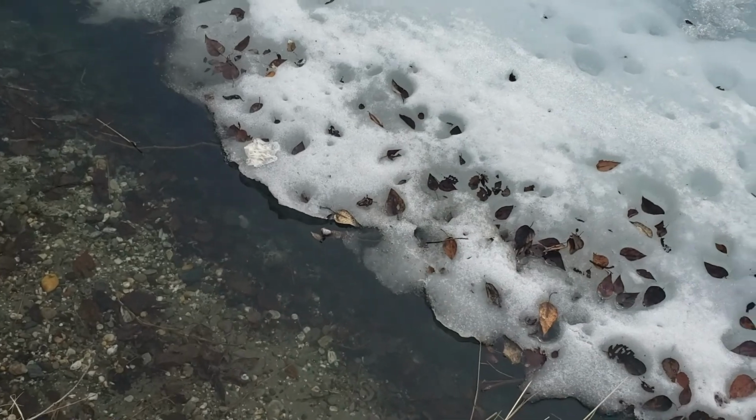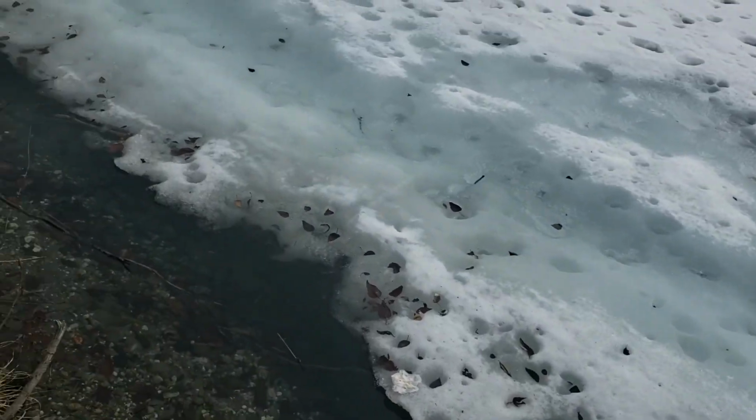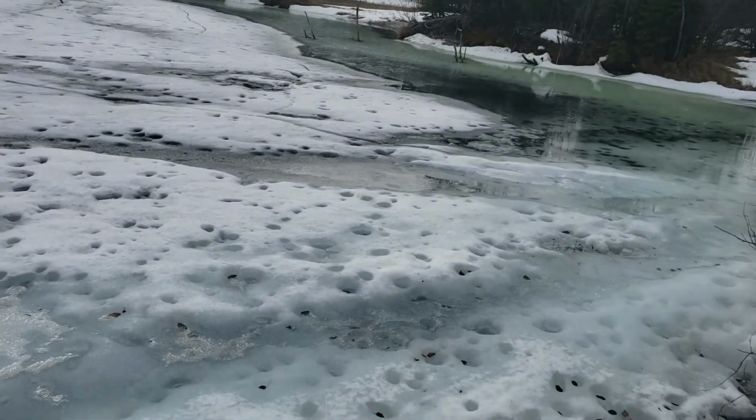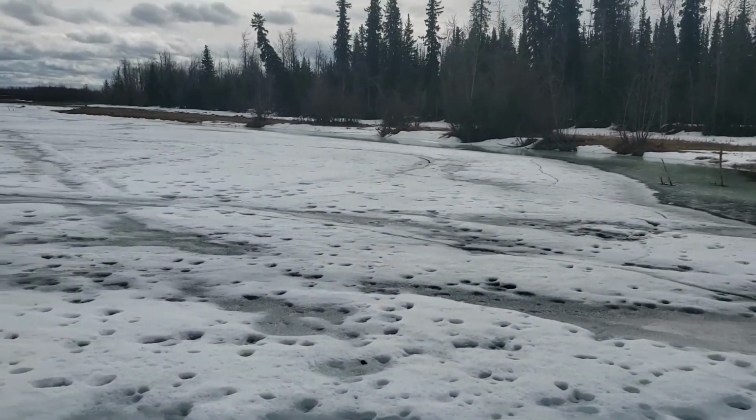I mean, not far. I make my kids wear life jackets and or tie off to these trees when they're out here, just to make sure, because kids don't float. Remember folks, kids don't float.